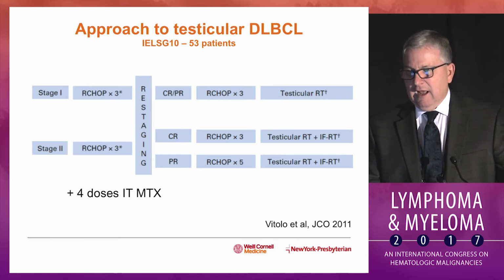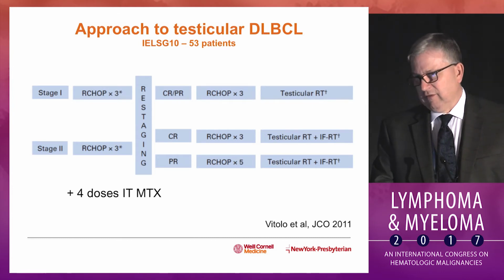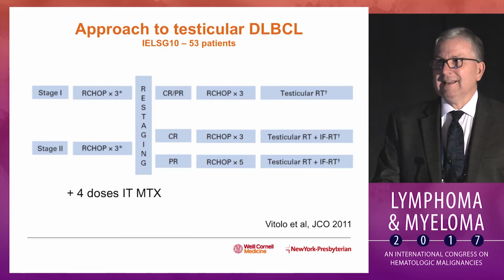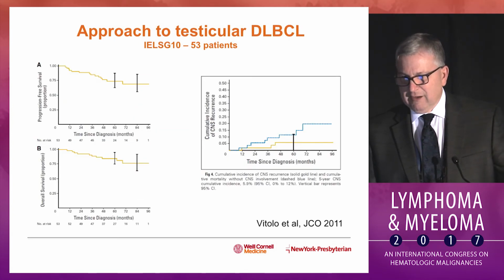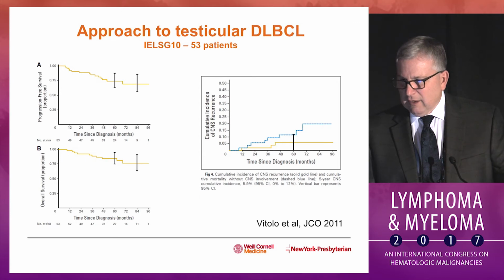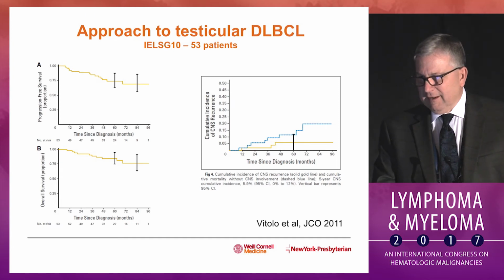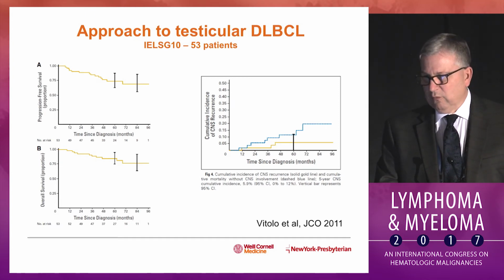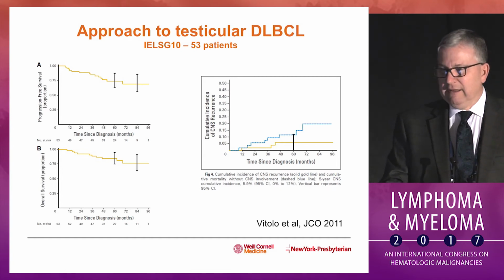And in this study, they used intrathecal methotrexate. So I think this is the regimen that has been most widely and prospectively studied. And the outcomes here you can see are pretty reasonable, with about a 75% cure rate. You also see that the cumulative incidence of CNS recurrence was relatively low, but still meaningful. The 5-year CNS cumulative incidence was about 6% or so. So again, not high, but not zero either.